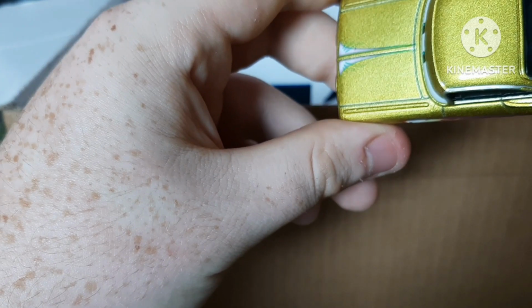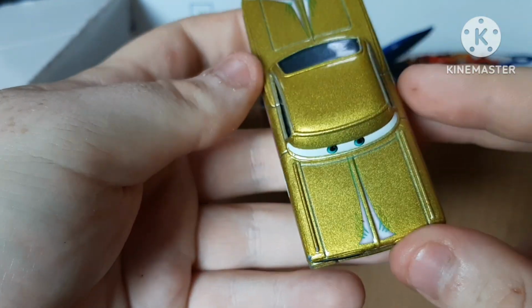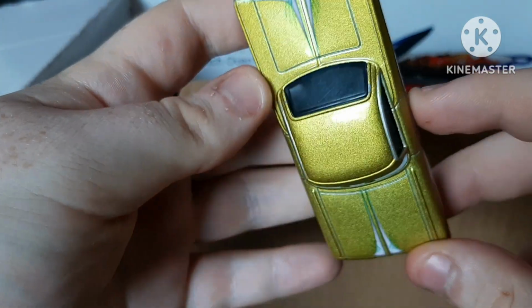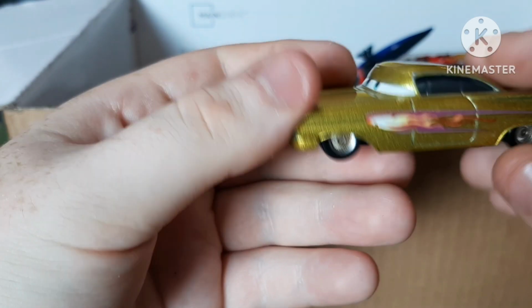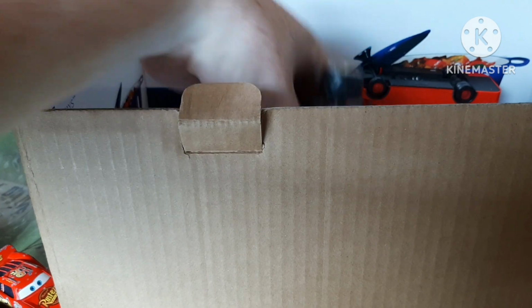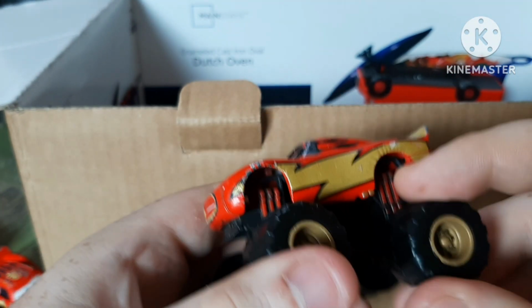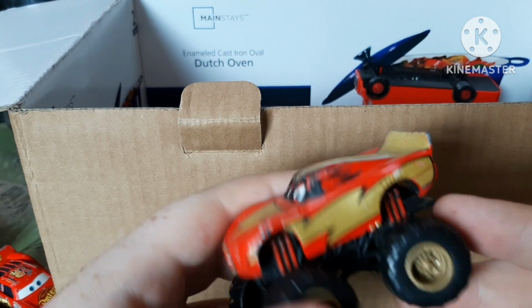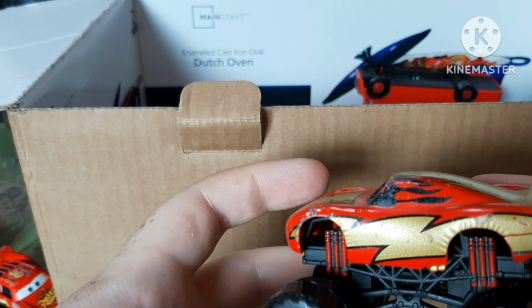Oh, this one's in almost perfect condition. Wow, that is gold. Oh, look at that shine. What year is this? China. Oh. Gorgeous. Oh, we got a... Ew. A friend named McQueen. I had one like this, but it's gone now, so I got another one.